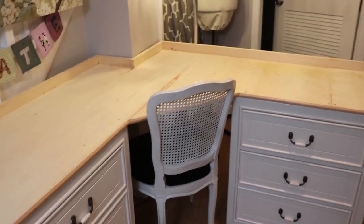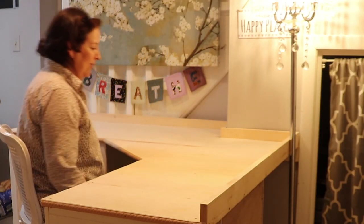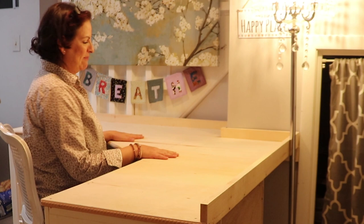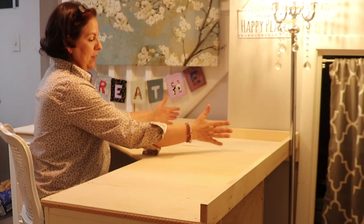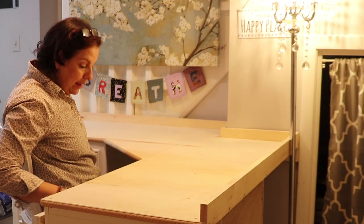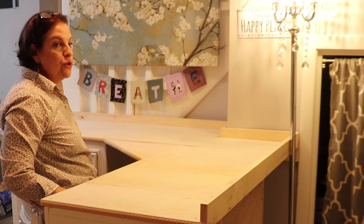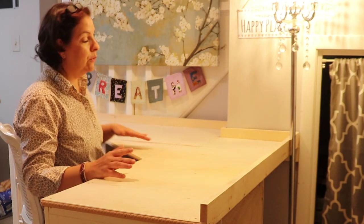And oh, you want to see me at the desk, don't you? Hold on. Wanna come to sew? Here I am with my machine right here. I have enough room in the back. I have room here. I can grab my stuff. I hated the fact that I had to get up constantly to go get a new bobbin or whatever. I constantly had to get up, and now I don't. Everything is going to be there.